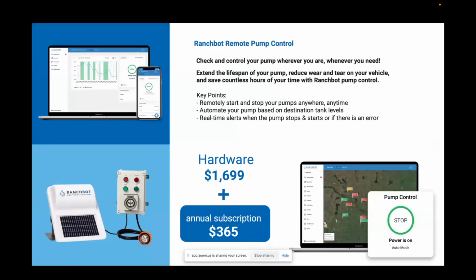So next up, we have remote pump control. So we don't have to check our water tanks. We don't have to go empty rain gauges. Okay, but I still have to, at the end of the day, go out and turn on my pump. So with our remote pump control, you can remotely start and stop your pumps anywhere, anytime. You can automate your pump based on your destination tank levels. So you can either decide to manually start and stop either from on site at the pump itself on that box that you can see on your screen, or you can do it directly from your My Ranchbot portal with that start and stop button.